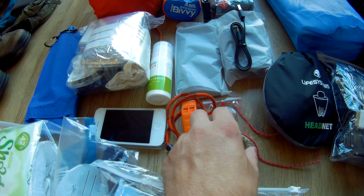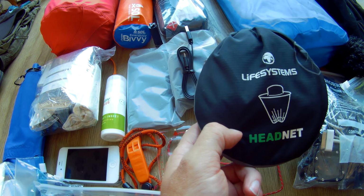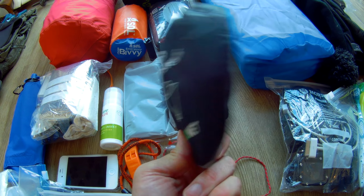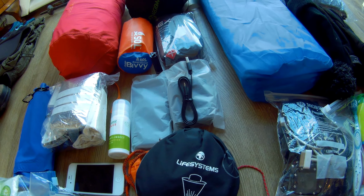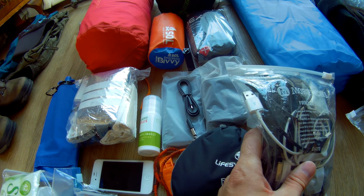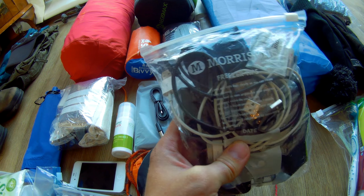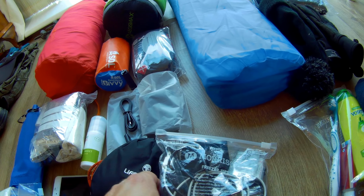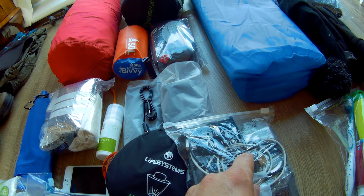Emergency whistle, compass, should never go out without them. Midgie head net. I thought, well, I'm probably going to encounter midgies this time of year. This was 95 grams, so not too bad. The camera bag. This is spare batteries, cables for recharging. Obviously I can leave some of this stuff behind when I go up to Scotland. The spare batteries for the torch. A camera bag is a little heavy, comes in at 311 grams.